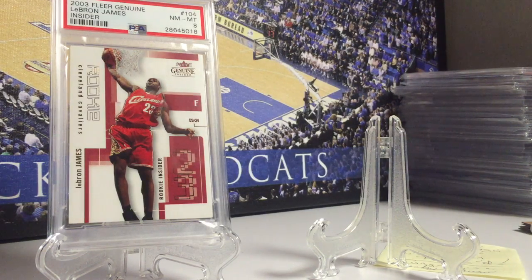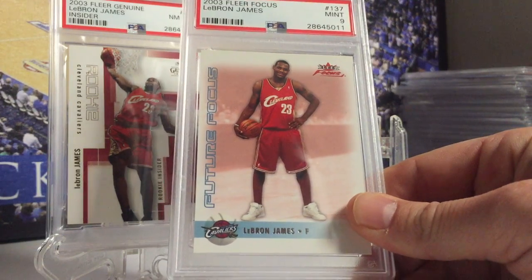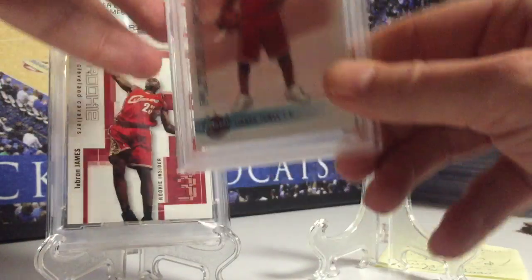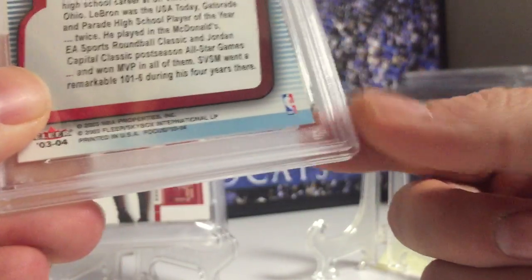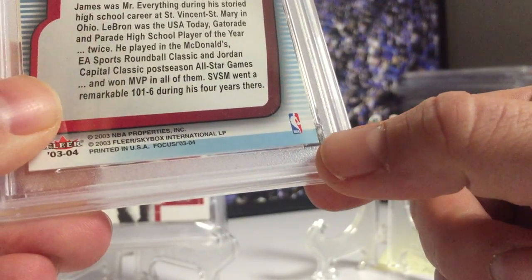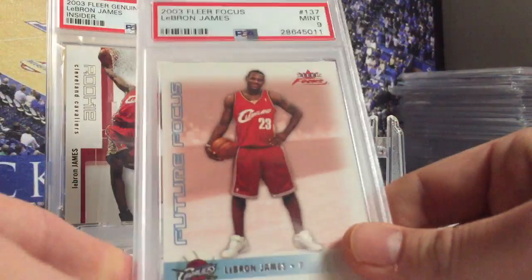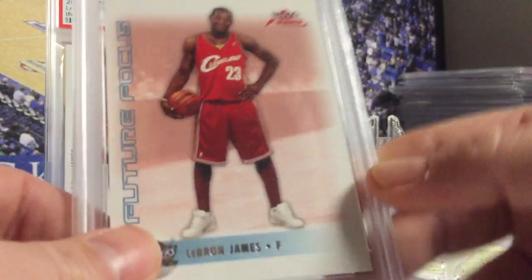Here is a '03 Fleer Focus LeBron in a PSA 9, out of $4.99. As you can see, it's just got a little ding on that corner there. Otherwise, I'm sure it would have gotten a 10. I thought this one would have gotten a 9, and it did.